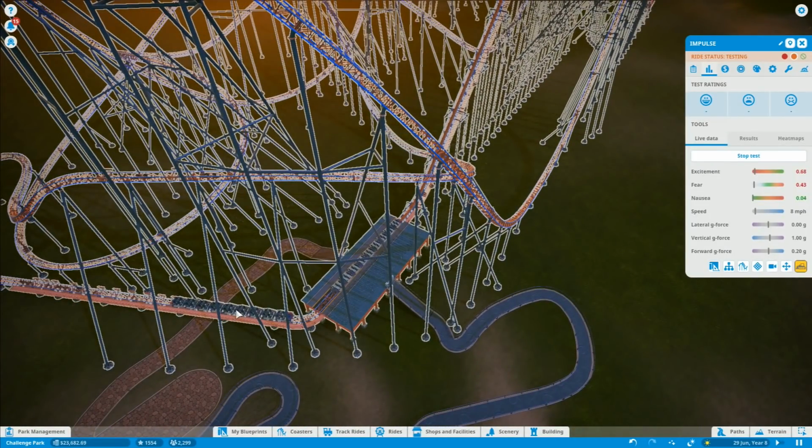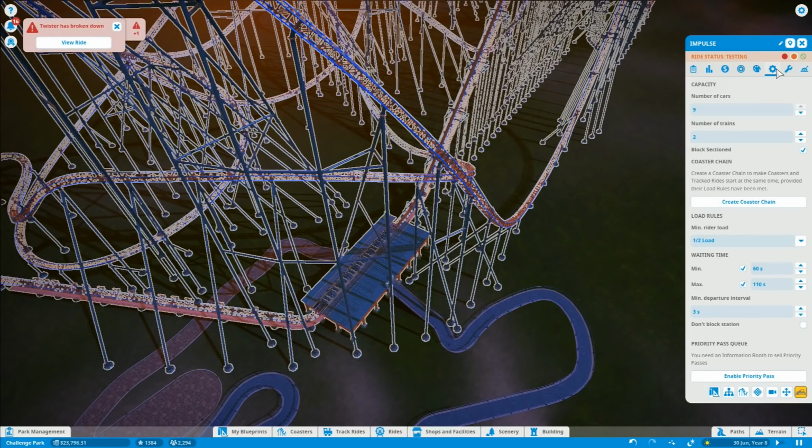Oh, no, it wasn't, because that one hadn't actually made it back to the station yet, so it still didn't count. That's why. So once this one's moved up, this one should now move into the station, but it's not going to let you do anything because of the... yeah, it's block sectioned. So does that mean if I go here, create coaster blocks... ah! So what... no.